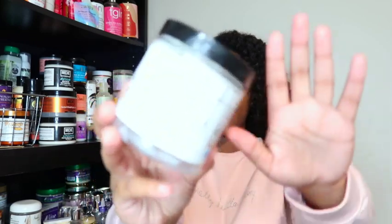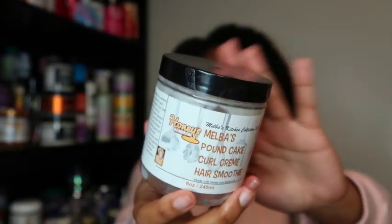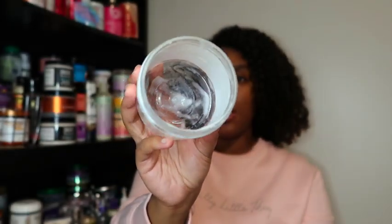So the first thing I have here is from Melba's Kitchen Collection Edition 3. This is the Melba's Pound Cake Curl Cream Hair Smoothie. So that is what this one looks like. I like the newer packaging, the just clear container and black lid versus the orange. And I completely cleared this one out. One thing I'll always give to Honey's Handmade is that they really do hit the smells. Okay, the smells are always accurate.